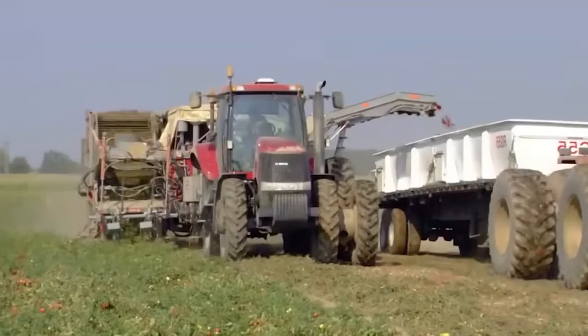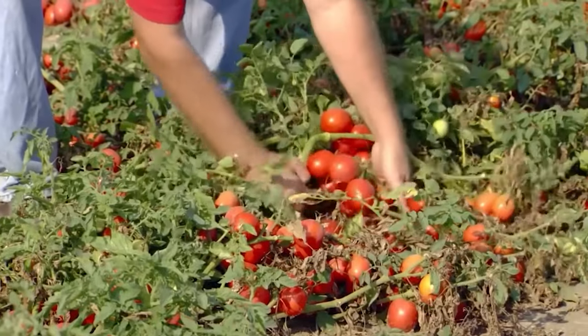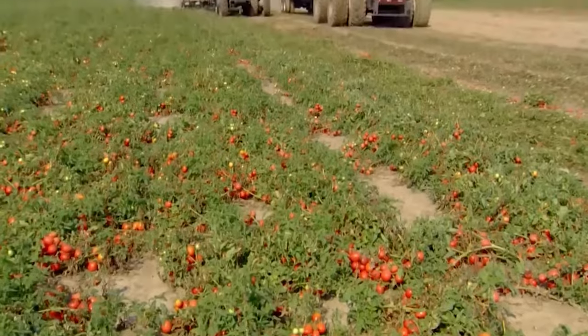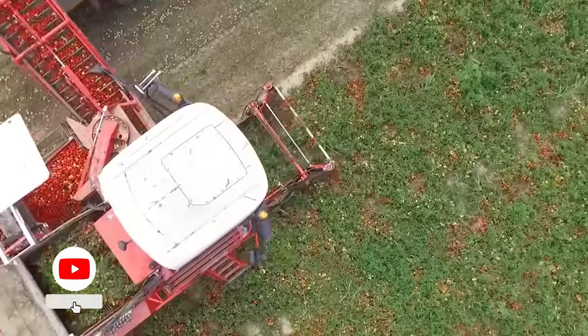Tomato production process: tomatoes need plenty of sunlight and water as they grow, and they also need regular care to protect them from pests and diseases. Pollination is very important and leads to the development of fruits, often with the help of bees.